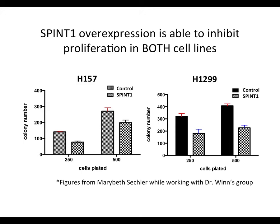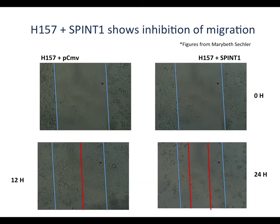And so now they've been playing with this as a potential therapy for metastatic tumors, right? If you take this cell line and you overexpress SPINT, the proliferation of these cells goes down, right? Even in the one that's lacking P53. This is a potential therapy that it can be used for. Not only does it decrease the proliferation, but it increases the migration.